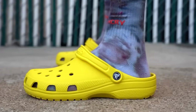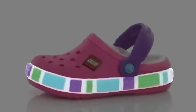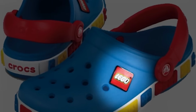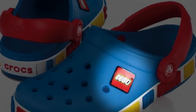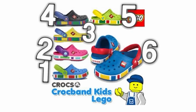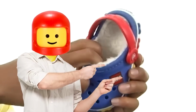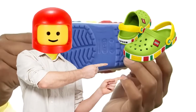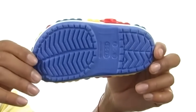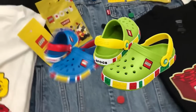Unlike your usual everyday Crocs, these bad boys come with a LEGO pattern that's wrapped all the way around the entire shoe, along with the LEGO logo slapped right on top of it. I think I can speak for all of us when I say that everything looks better with the LEGO logo. Not only were there 5 colorways, but some of them actually came with fur on the inside. You're telling me that I could not only look sick in my LEGO Crocs, but I could be warm too? Yeah, these are a must. Where's my wallet?